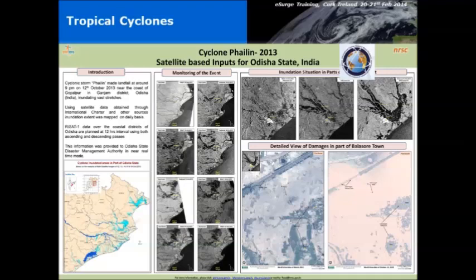You can see here, this is actually a map that's prepared as part of the Space Disasters Charter, where all the space agencies work together to provide emergency maps by retasking satellites on demand to look at major disasters. And this was done by the Indian Space Agency. And here they're looking at damages in part of town from a Canadian radar site, a synthetic aperture radar, and India's own RISAT.